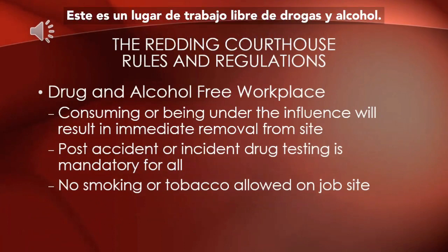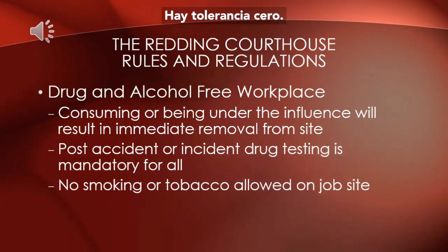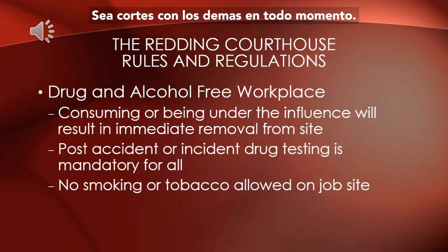This is a drug and alcohol free workplace. If you're consuming alcohol or under the influence of drugs, you will be removed from the job site immediately. Additionally, if there's any accident that occurs that results in third party treatment or any property damage in excess of $500, there'll be a mandatory drug test afterwards. Also, please note there's no smoking or chewing tobacco allowed on this job site.